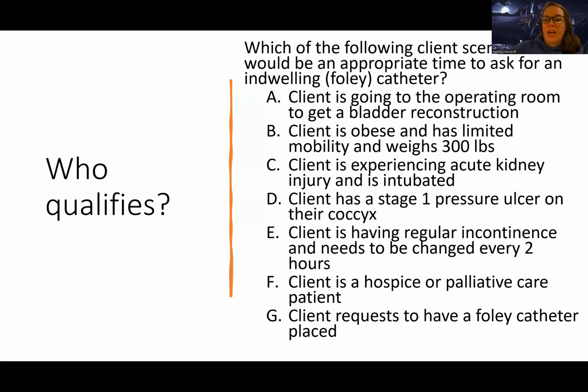Client is having regular incontinence and needs to be changed every 2 hours. Now, this one is the one that most people would say, oh yeah, if someone's constantly peeing on themselves, I want to protect their skin, they need a Foley. And here's the thing, again, we have incontinent devices. So we have chuck pads, we have bedpans, we have PureWicks, we have condom caths. So there are other ways to provide continence care, at least capturing the urine and protecting their skin, without actually needing the Foley catheter.